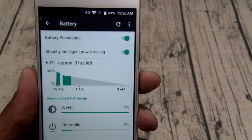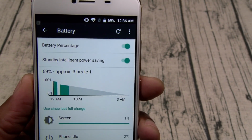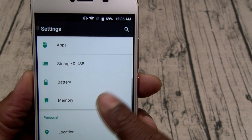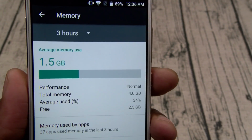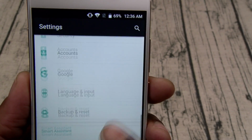Let's go to battery. Now, it shows you right now I got 69%, so I got approximately 3 hours left. All right, so that's not bad. This is a big giant battery in here. Let's see. Let's go to memory. All right, so got a lot of gigage left. Only used 1.5 so far out of 32 gigs. That ain't bad.